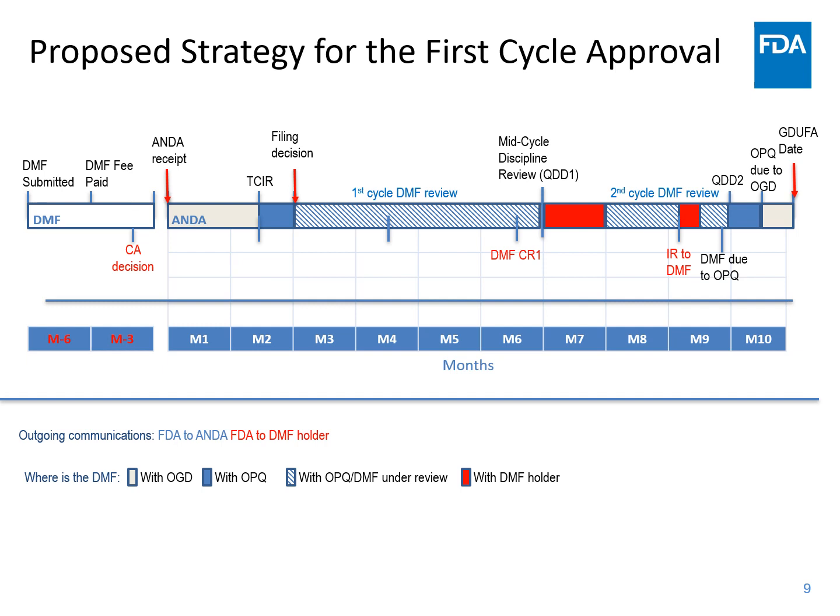From outcome analysis, 86% of unsolicited DMF submissions and 55% of solicited DMF submissions can be found adequate within one scientific assessment. 3% of original DMF submissions can be found adequate within one scientific assessment. Based on this finding, we conclude at least 2 scientific assessments are required within 8 months. Here is the proposed strategy for the first cycle approval.